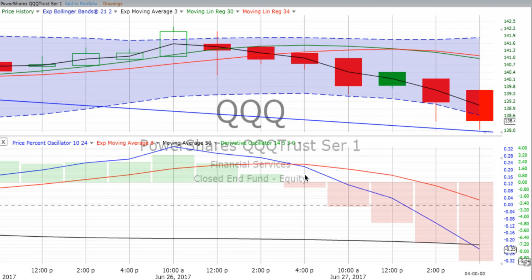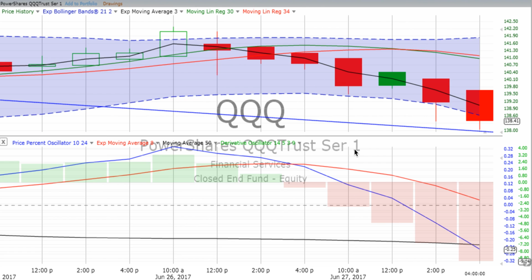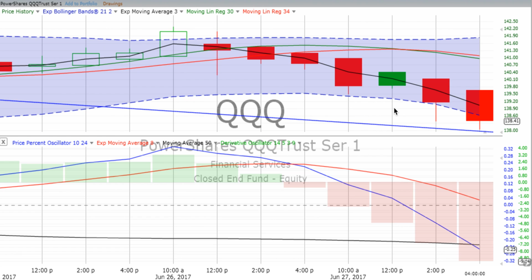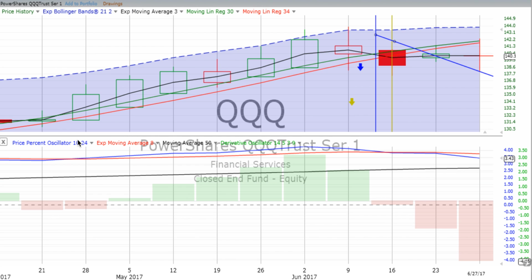Of course, the 2-hour chart did cross over sooner. That was at the end of the day on Monday, so your jumping in point on the 2-hour chart could have been around noon. But again, problem with the 2-hour chart is it's a smaller chart, smaller positions, and you can have more flux. You can have more false positives. Okay, now let's keep moving through these charts.